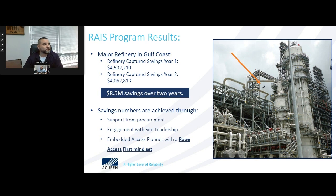right? But everybody also has to have the mindset that any kind of elevated work that may be conducted, think rope access first, right? So that's a big key component in being able to perform cost savings and doing rope access at each of these facilities.